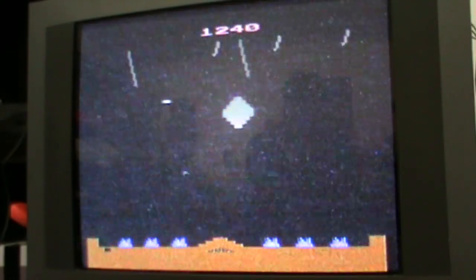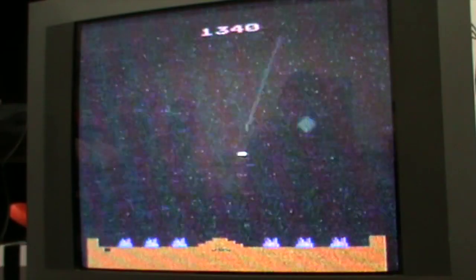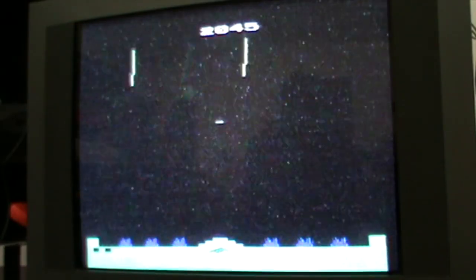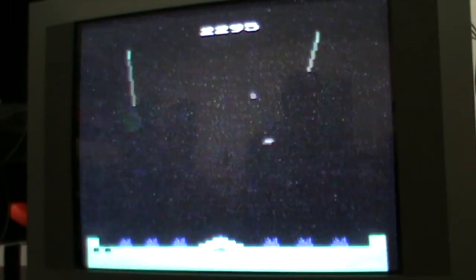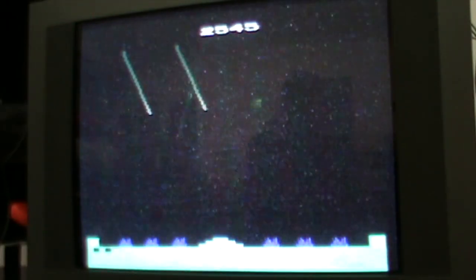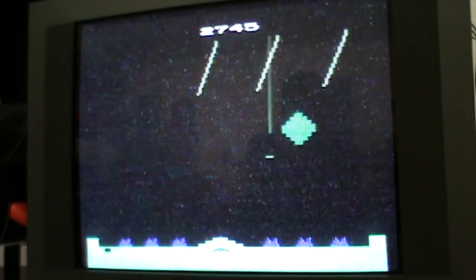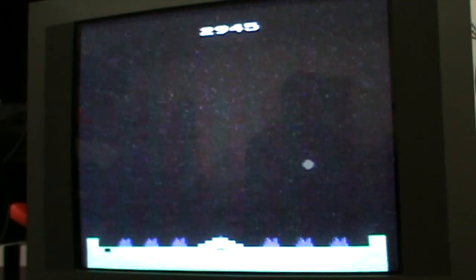So you need to time the travel time of your bullets. But you know, you can have several bullets going. So it changes colour now. It mightn't have the fancies of, you know, the points or the stage that you're on or anything like that. But as with a lot of 2600 games, it plays really well. You could sit here playing this for quite some time and have a lot of fun.